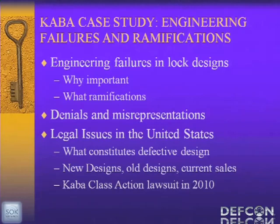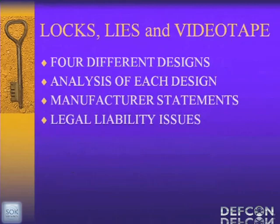So the Kaba case study, its engineering failures and the ramifications that flow from that. Engineering failures, why are they important in lock design? Because they can lead to serious liability and breach of security in facilities. And this PowerPoint obviously will be on DEFCON's site and it'll be on our site.